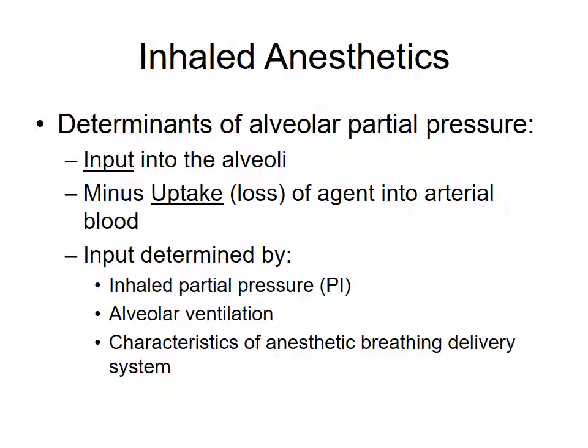But you've got to be careful, because if you forget to turn it back down, then you've overdosed the patient, and then you'll have hypotension, and all this stuff is going to happen. So that's why we're there, kind of looking over your shoulder, tapping you, saying, I want to turn that down, or whatever. So anyway, those are some of those concepts on uptake of the agent.